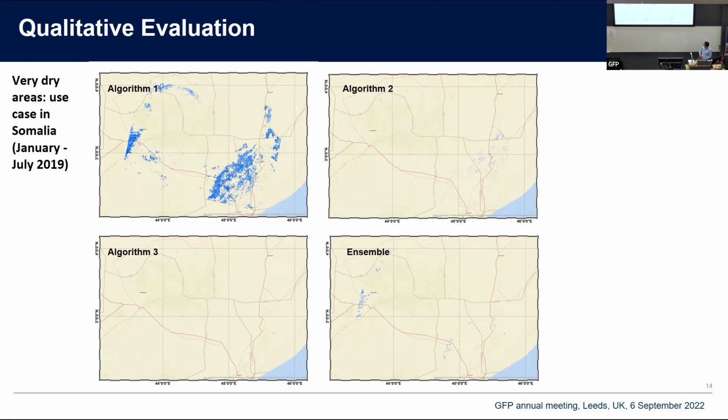Also, the other algorithms, if you look closely, at times produced some over detections due to the very dry soils in that area. And in this case, actually, the ensemble was not the best performing algorithm, because you can see it can only partially mitigate the problem caused by one algorithm. But still, the result is quite satisfying.